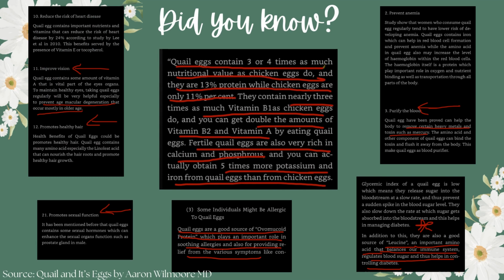Okay, and so I would suggest pausing the video and reading these specific statistics. They came from the book Quail and Its Eggs by Aaron Wilmore. I think the book wasn't edited, but it has a lot of really, really good information in there about the nutritional value of a quail egg. And these statistics are based on one quail egg compared to a chicken egg. And it's usually about 3 or 4 quail eggs equal a chicken egg. So if one quail egg has 13% protein, and that's a fourth the size of a chicken egg, and the chicken egg only has 11, I mean, that's a lot of protein.